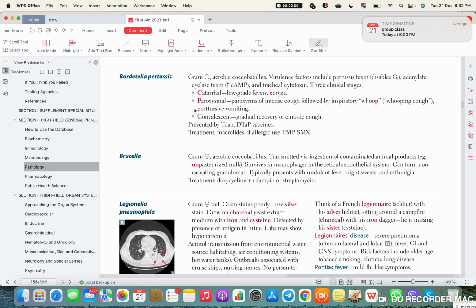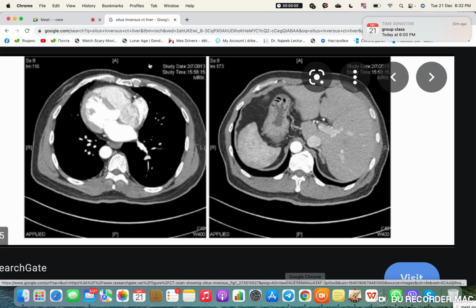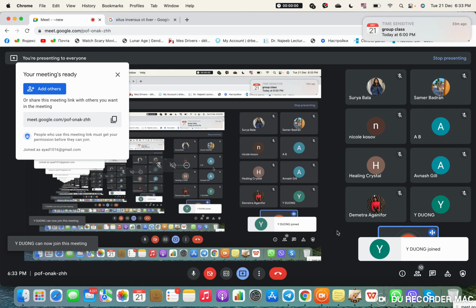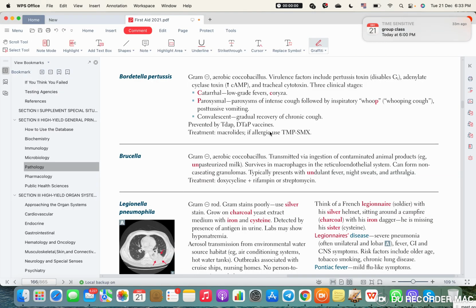Okay, so the next thing is the clinical stages. There are three clinical stages of Bordetella pertussis: the catarrhal stage, the paroxysmal stage, and the convalescent stage. In the catarrhal stage, these patients will have rhinorrhea from the nose. They can also have coryza.